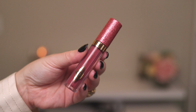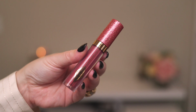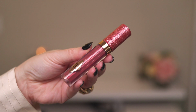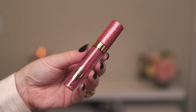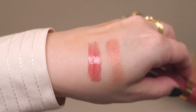Let's start with Walk of Shame. So here's a close-up look of the lip gloss. It has this really beautiful glitter top. The glitter is part of the plastic top. It's not chunky or piecey. There's no glitter falling out. So that is awesome. And I don't know if you guys can tell, but inside the tube, it looks like it's faceted. I thought the actual tube itself was going to be faceted, but it's actually a smooth cylinder, and the faceting is on the inside. So it's just for an effect. It's really pretty. And then here is a swatch of the lip gloss.